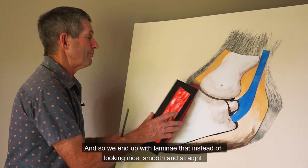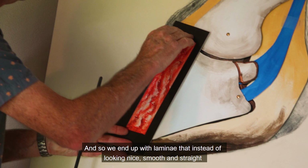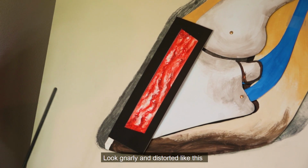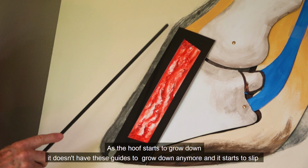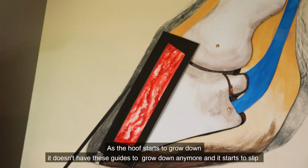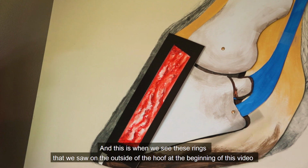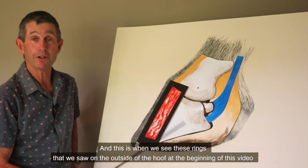And so we end up with lamina that, instead of looking nice and smooth and straight, look gnarly and distorted like this. So then what happens, as the hoof starts to grow down, it hasn't got these lovely little guides to grow down anymore, and it starts to slip. And this is when we see these rings that we saw on the outside of the hoof at the beginning of this video.